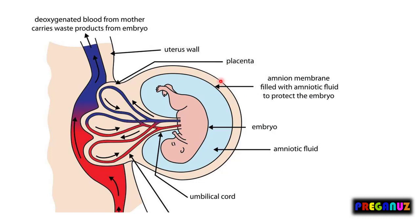Over here under the placenta, you can see this is the amnion membrane filled with amniotic fluid to protect the embryo. This is the embryo, and this light blue color is the fluid known as amniotic fluid. This particular band is known as the umbilical cord.